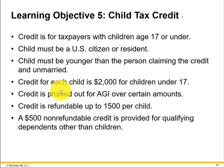We talked about refundable versus non-refundable. This one is both. It's refundable up to $1,500 per child. The other $500 is only non-refundable. So you'll sometimes see it counted as the additional child tax credit, because that's the part that is refundable. And once they get to be 17 and on through time, as long as they're a dependent, there is $500, but that is non-refundable for them. So again, we would take that before we count any refundable credits.